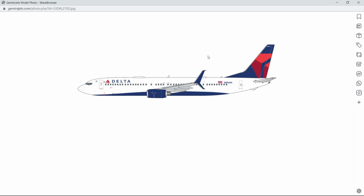The WestJet 737-700 is something I'll pick up. NG just released the Spirit A321. That's something I'll pick up. So there's a lot of models that have been released recently that I'll pick up. But I will say, this might be a model I will pick up in the future.